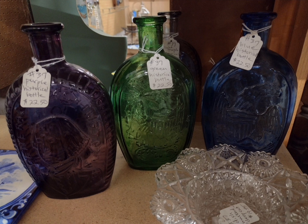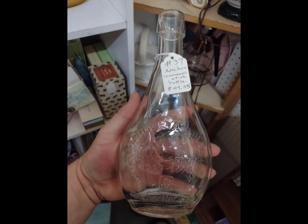Next up, we have several flasks. These are the rare historical flasks. Oh, I mean bottles, because the seller has them described as bottles. But either way, you can own this trio for the bargain price of $67.50. Wow, this one here must be even rarer, because it is $49.95. It's a commemorative bottle from probably 1970 something, so it's got some serious age to it there.